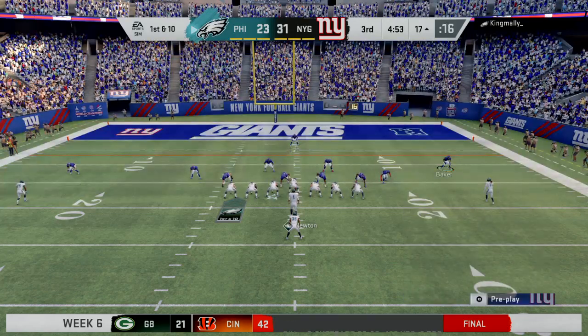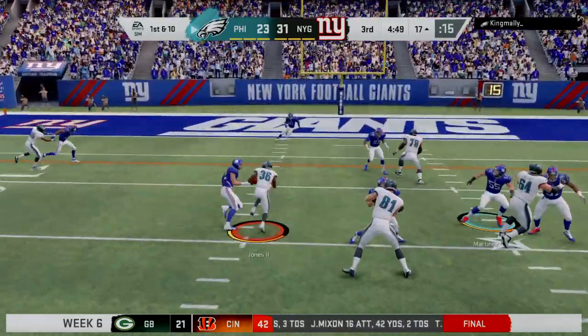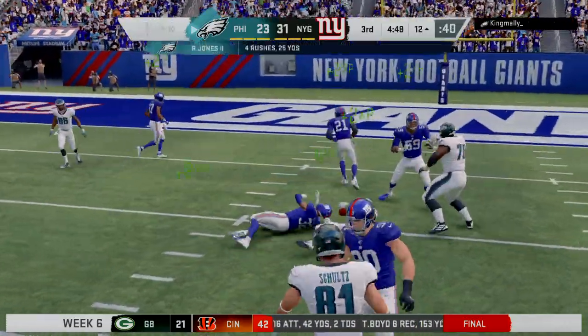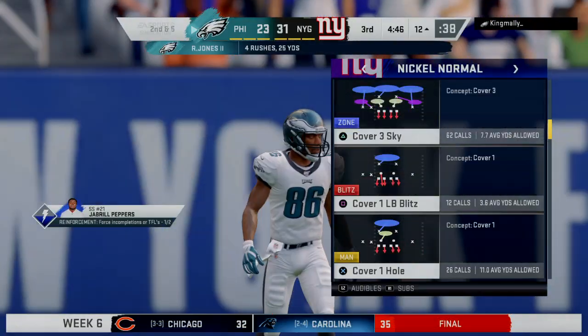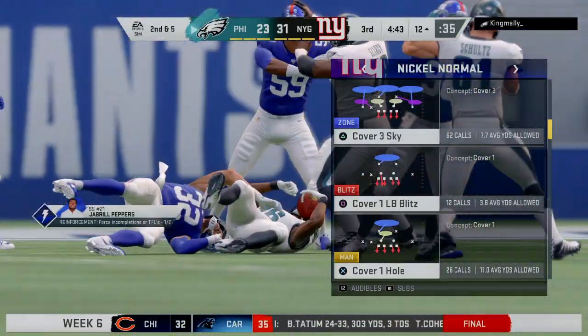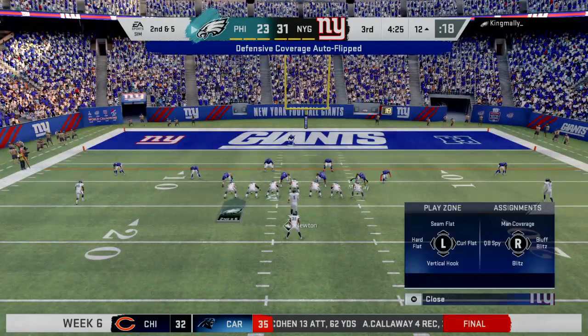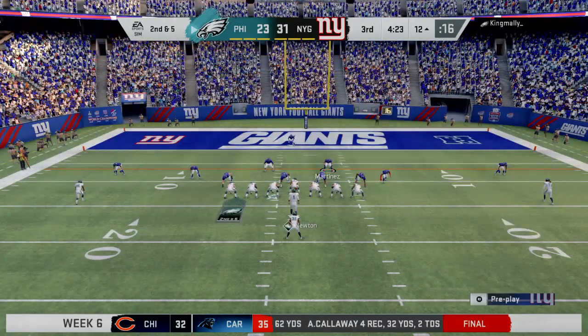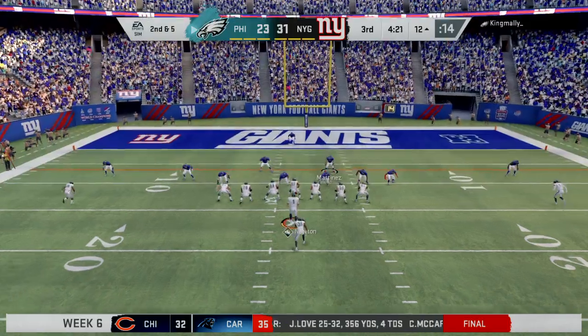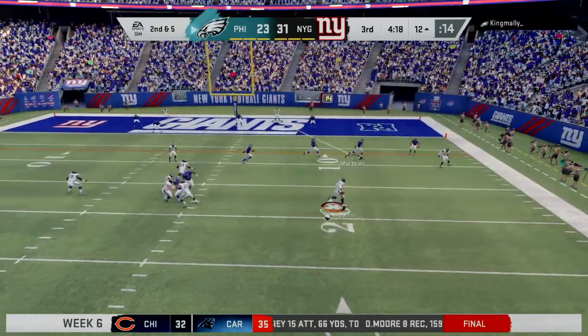1st and 10. Out of the pistol, the give to Jones, and he'll go down here at the 12-yard line. Jesse Bates made the tackle from his safety spot, and that's exactly what you want on a 1st down run. Pick up 5 yards, bring up 2nd and 5. The defensive line, though, they've got to figure out a way to out-leverage the guys up front because the offensive line is winning at the point of attack.